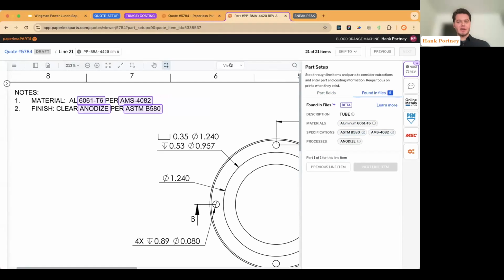Altogether, as you can see, thanks to the new functionality that we are extracting and the highlights that we're making within the print, Wingman is helping you stay focused on answering those most important questions. Can we or should we manufacture these parts? What outside services do I need? What changes to my router do I need to make to respond to these parts? And this is just the beginning.